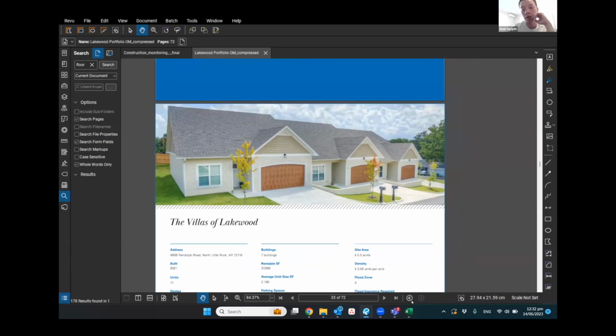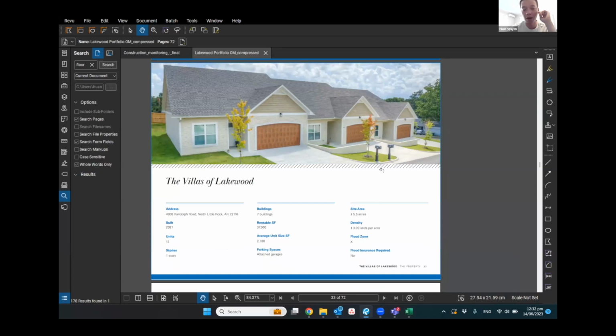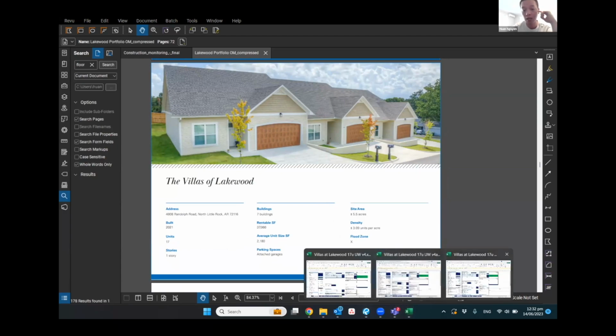Yeah. So in the spreadsheet that I showed you, it was over 9,000 a door, and a big chunk of that comes from tax and insurance, because the tax here, I believe, was really high.